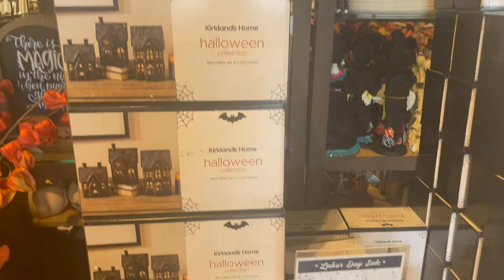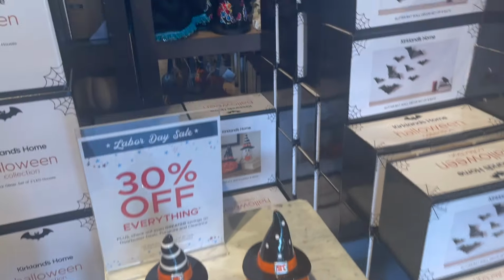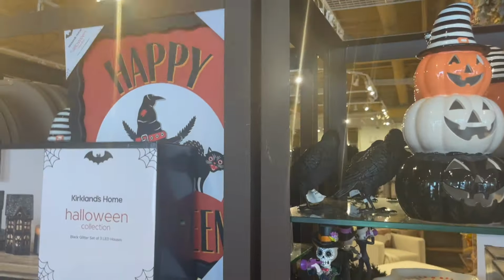I love Thackeray. I don't think I showed you this, but there's magic in the night when pumpkins glow by moonlight. Oh, it's just a little storage box, but it says brews and potions. How much is that? $25. A little haunted set there. And that's like a vintage sign too.